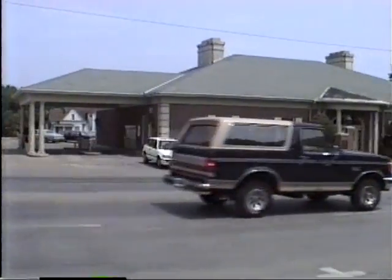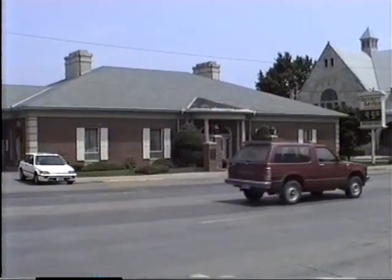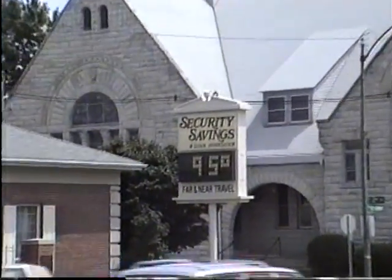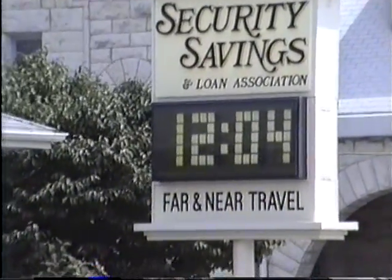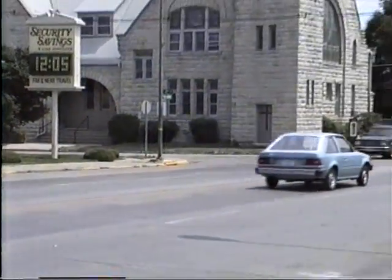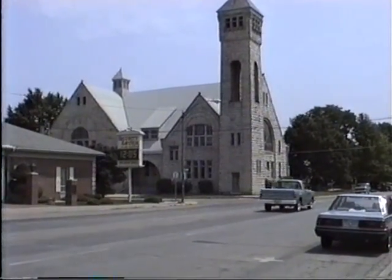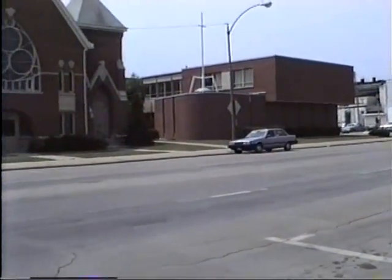This is now the Security Savings and Loan, owned and operated by Ralph White. And we can look at the temperature and time, and it is 95 degrees in Monmouth. And this may be just as good a place as any to get the old First Presbyterian Church, now called Heritage. Now standing under that weather sign that you just saw.